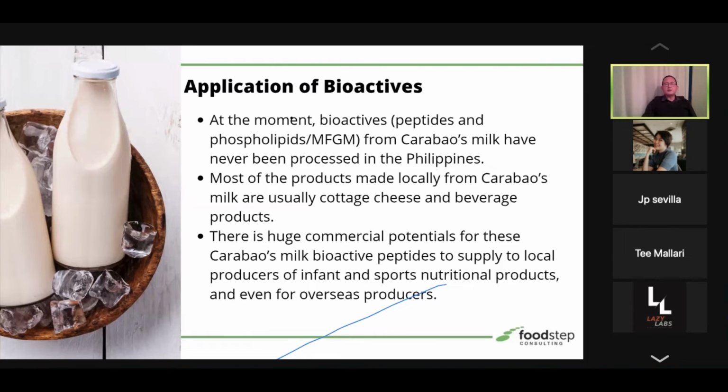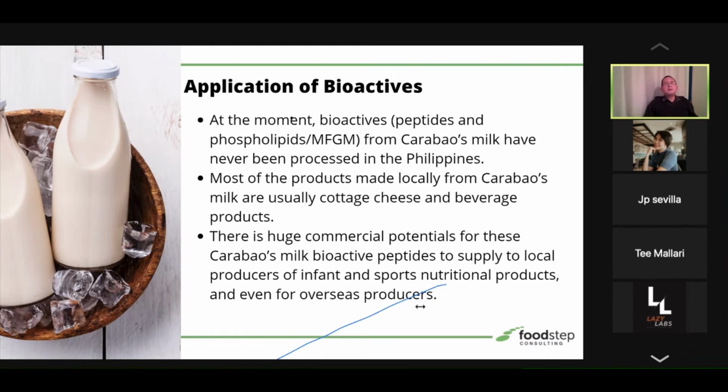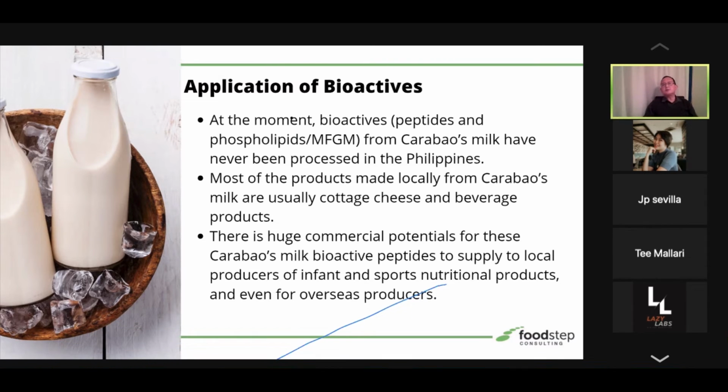But this is, of course, if we already attain tremendous production of Carabao's milk. But until when I left the Philippines in 2008, I think there was very limited production of Carabao's milk, even in the university where I work, because they have Carabao milk production there, since that's where the Philippine Carabao Center is found. But it is very limited. So we can only utilize this technique of extracting bioactives if there is already an industry that produces tremendous amounts of whey and cheeses from Carabao's milk, and then we can extract bioactives.